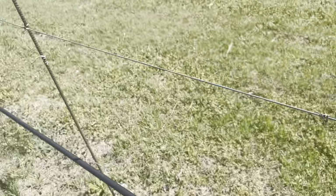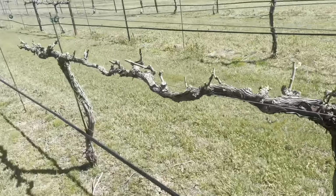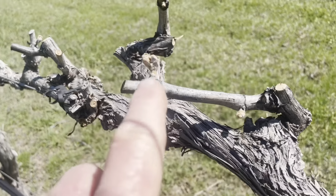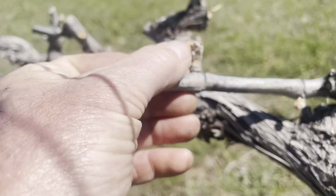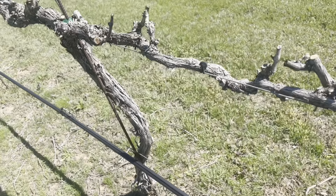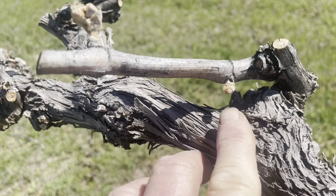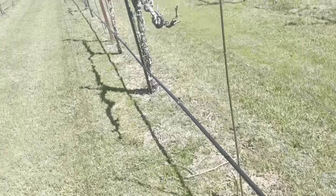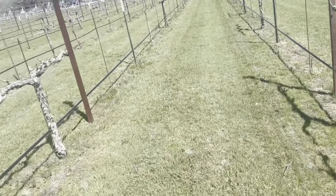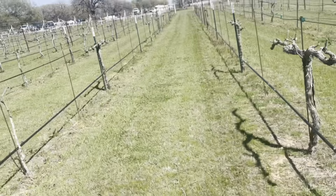So we'll just have to wait and see, but I'm not feeling very good about the Syrah. That bud was green before the freeze, and now it's brown. But a lot of them hadn't quite poked their head all the way out yet, so I think they will probably still survive. I just don't know. It's just gonna be a waiting game at this point.